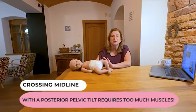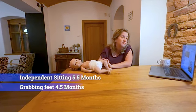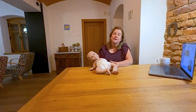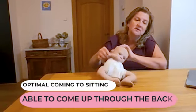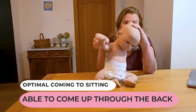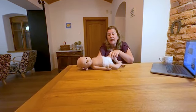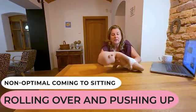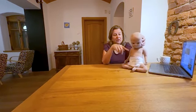And that's where you see that independent sitting should happen at 5.5 months, grabbing your feet at 4.5 months, rolling over at about 2.5 to 3 months. And then big midline. I can now look at something, come to midline and sit up. Your child, when they have midline issues since rolling over, now what they're doing is they're rolling over. I haven't crossed midline. I'm coming up to sitting. I haven't crossed midline.